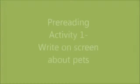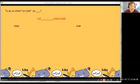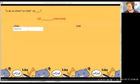How many of you have a dog? So, Charlie Brown, un chien, il s'appelle Snoopy. Madame a un chien, elle s'appelle Dala. Oh, c'est mon chien. Elle est petite. Ça, c'est mon chien. Et toi, tu as un chien? Un chat, un chien, chien. Alors, j'ai un chien, madame.